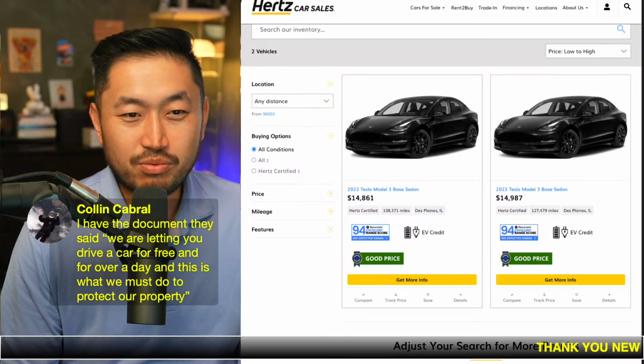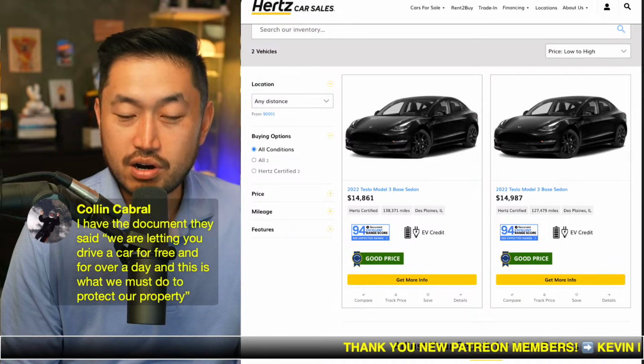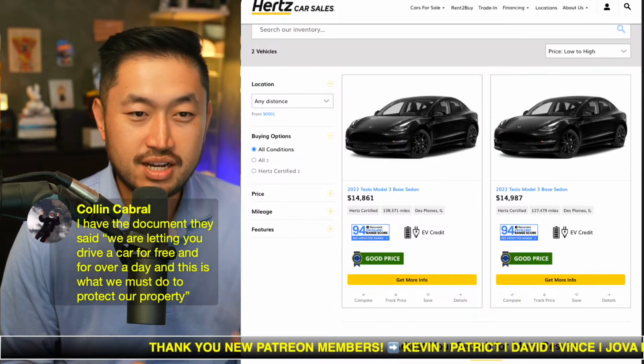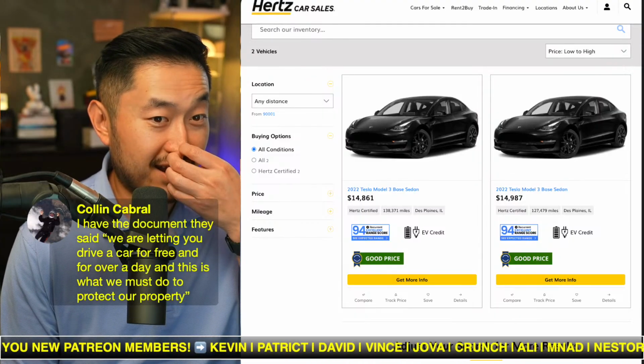Colin, I have a document that said, we are letting you drive a car for free and for over a day, and this is what we must do to protect our property. I guess that's fair. Did you get a picture of it? Maybe in your email? Maybe send me a DM with a picture of it if you've got it. I'd love to see it.